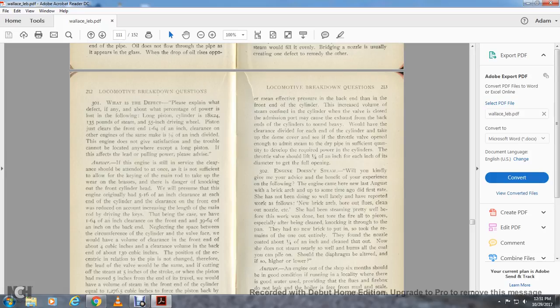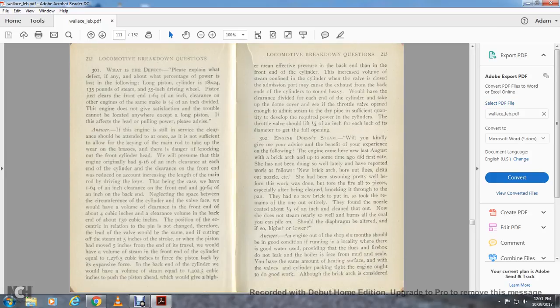We presume that this engine originally had a 5/16 of an inch clearance at each end of the cylinder. Clearance at the front end will be reduced by the amount of the increase in the length of the main rod by driving the key. The case being, we have 1/64th of an inch at the front end and 39/64th of an inch for the back end. Neglecting the space between the circumference of the cylinder and the valve face, we would have the clearance volume at the front end of about 4 cubic inches, and at the back end of about 134 cubic inches.